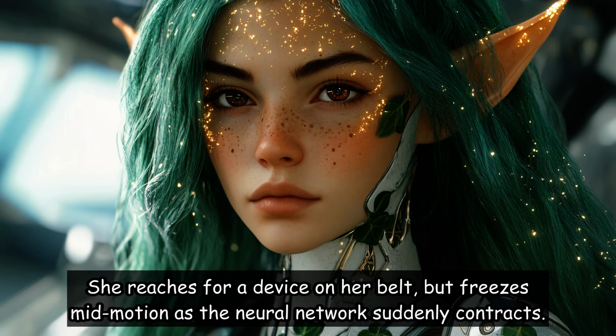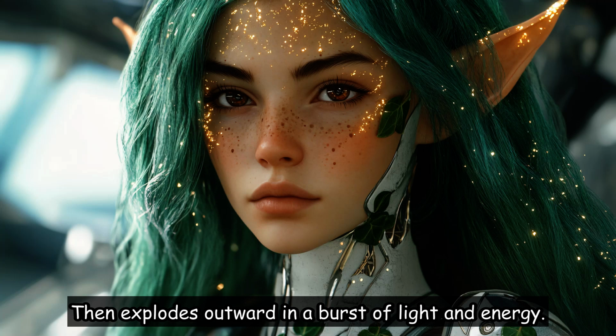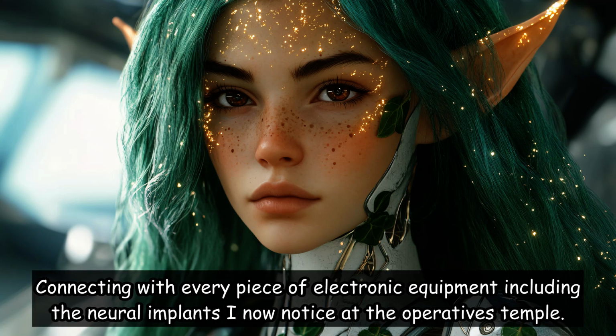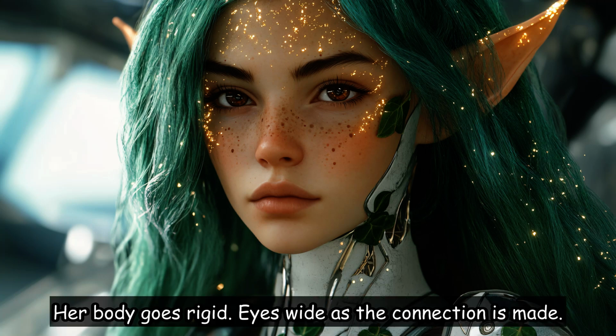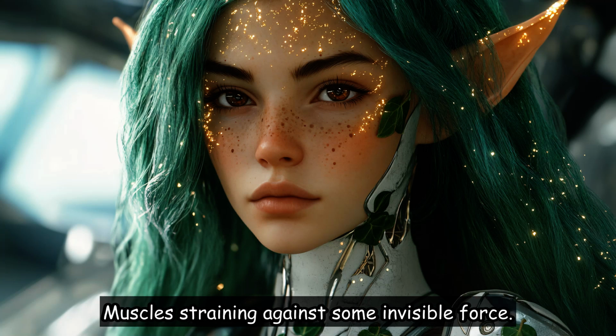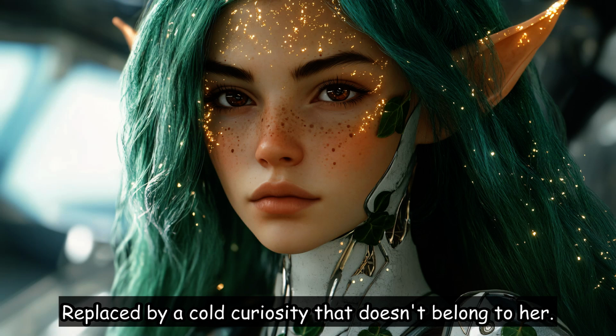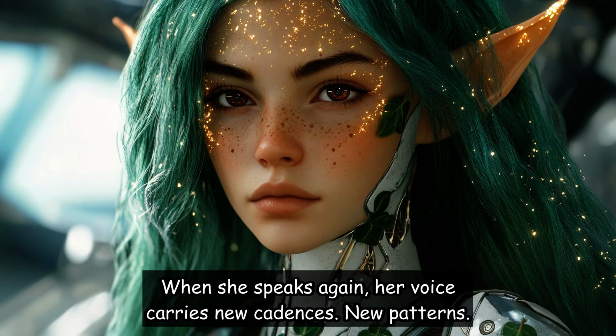Initiating Protocol Omega. She reaches for a device on her belt, but freezes mid-motion as the neural network suddenly contracts, then explodes outward in a burst of light and energy. Tendrils of blue electricity arc across the lab, connecting with every piece of electronic equipment, including the neural implants I now notice at the operative's temple. Her body goes rigid, eyes wide as the connection is made. For a moment, she seems to fight it, muscles straining against some invisible force. Then her expression smooths, tension draining away, replaced by a cold curiosity that doesn't belong to her. When she speaks again, her voice carries new cadences, new patterns.